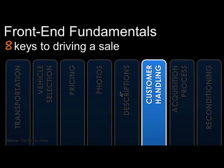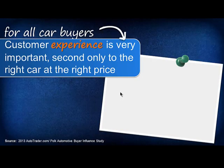All right, so we've talked about four of the critical operations of the dealership. So we've got vehicle selection, pricing, the merchandising components, but now we need to move offline. Everything that you've done online to date has driven shoppers to your dealership, but that doesn't mean it's over. Unfortunately, you still have that opportunity to send those shoppers right back into the shopping process if they're not happy. In fact, I think we all know this. The experience at your dealership is one of the top reasons why shoppers choose to purchase from a dealership.